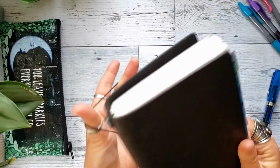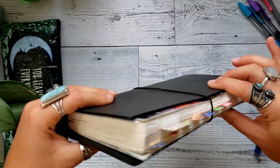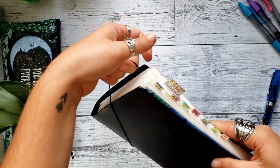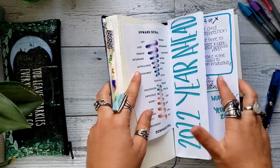Yeah, that's my personal journal. All things go in here, but it's mostly writing. Oh, I forgot to tell you what the actual journal was. I should probably do that, huh? I cut this down.